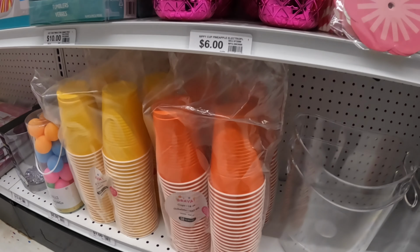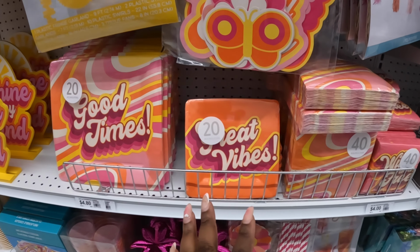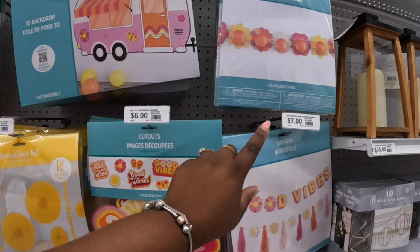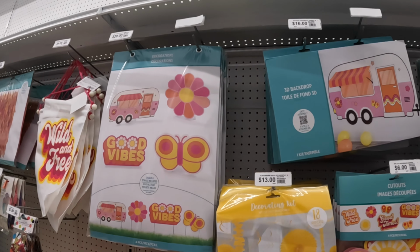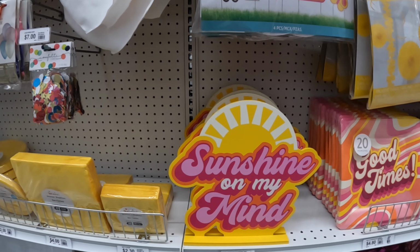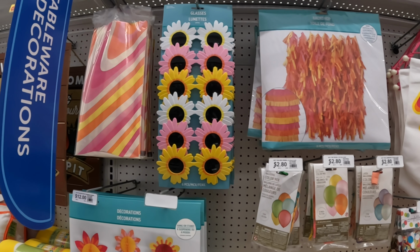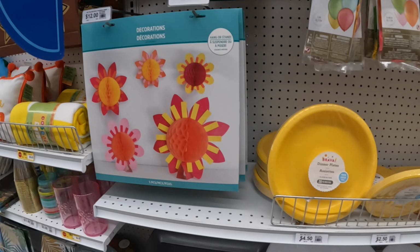These cups are $6. These cups are $7, and then they have good times. The plates, the smaller plates, the napkins. Banner, $7, good vibes. The cutouts are $6. This balloon garland is $6. 3D backdrop, $15. $20 decorations, and then $6 sunshine on my mind. And then there's wild and free for $6. The backdrop is $20. How many glasses? 6 glasses for $15. $8. And these decorations are $12.